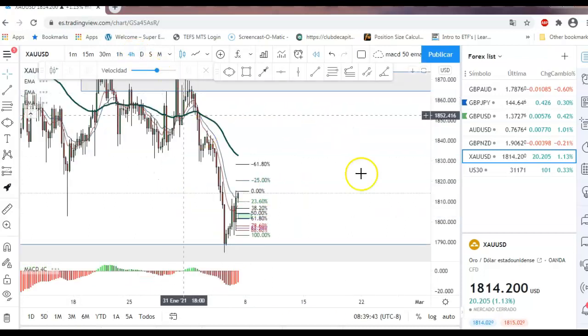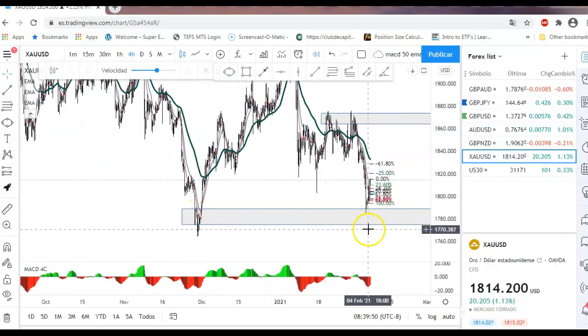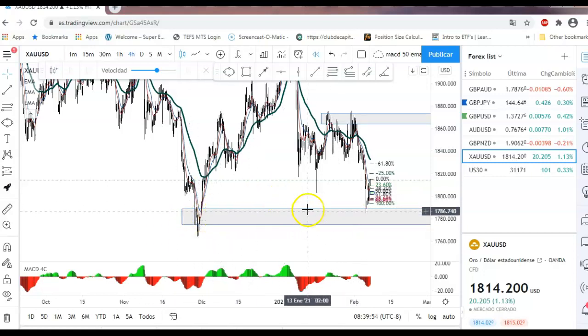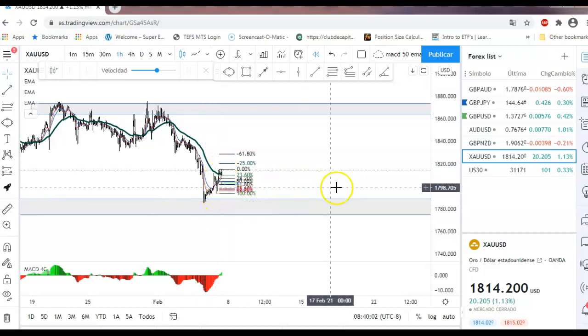Let me see how this looks in the 4 hour. Yeah, that's the box right there. Okay. Why do we have that box right there? Because we have a previous support, and the market's already reacted to that box, so it's already jumping up.